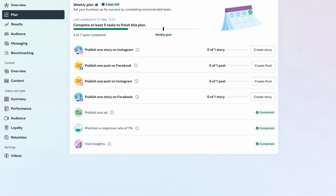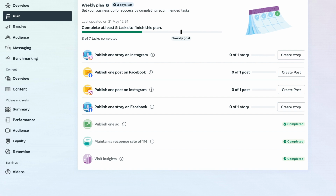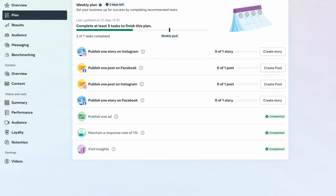So here we are in the plan section of the Meta Business Suite, and you can see that there are 7 tasks that have been set up for us to complete this week. We have already completed 3 of them, and there are still 4 outstanding. So the biggest goal that the plan section has here is encouraging you to take some time out of your week to create content for the business that you are working in or the business that you're working on setting up.